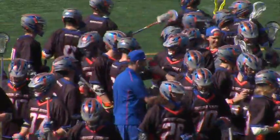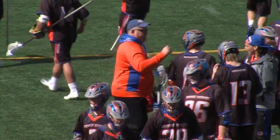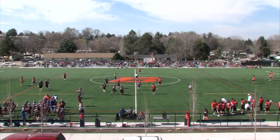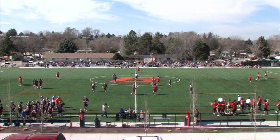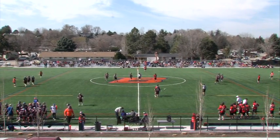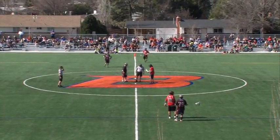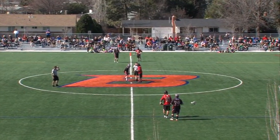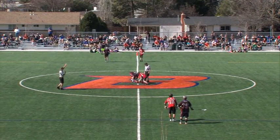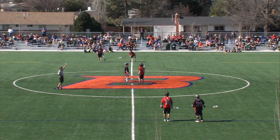Welcome back here as Boise State is going to break the huddle second as they make their way back onto the field. We're going to see number 1 taking the scrum or the face-off off the start as number 12 is going to be taking it for Utah. As they get ready to go here in the second, 15-minute quarters, or 15-minute periods.